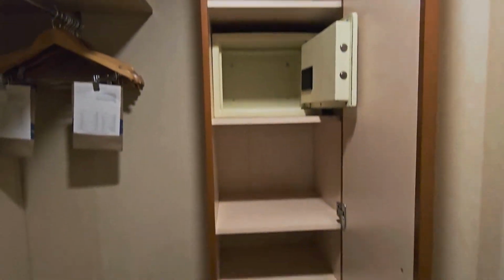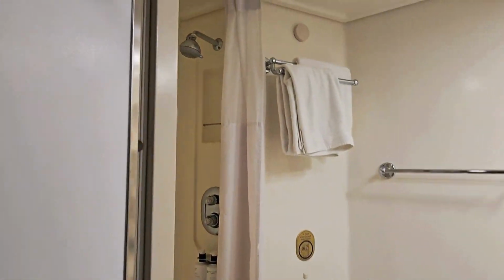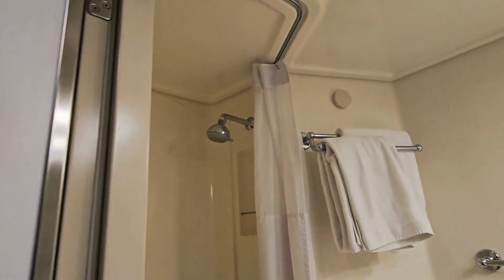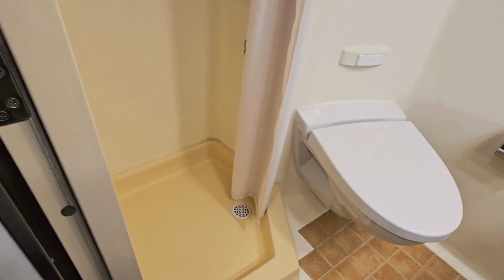Okay, good, because I was like, oh, we're going to be here 12 days. Need a little bit more storage than that, but there's some there in the safe. And then you go this way. Here is the bathroom. And they have the shower curtain, which I don't like, but, you know, it is what it is. Not a huge shower. It's kind of small, but we'll work with it.